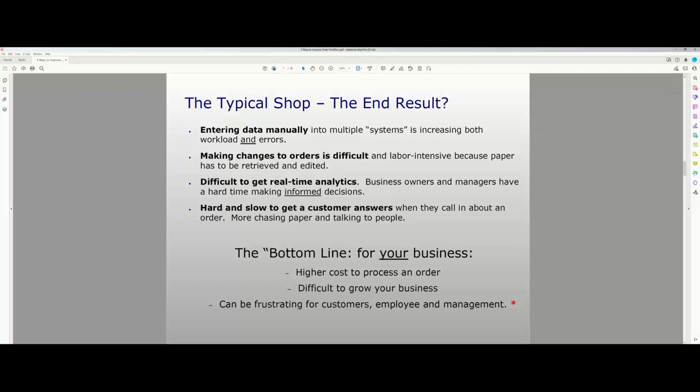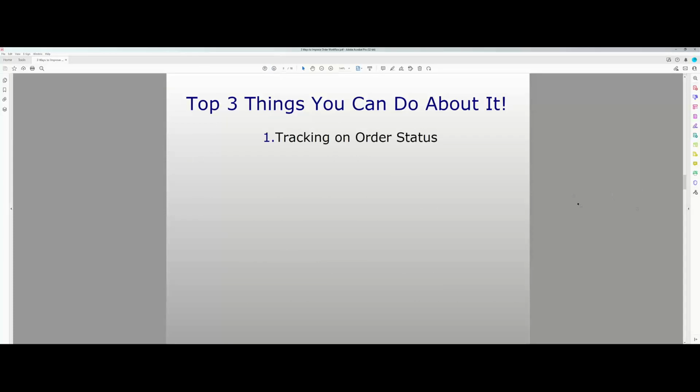Okay, so let's talk about now. We've talked about what the problem is. Now let's talk about the top 3 things that you can do about it. And the first thing is tracking on order status. So the subject here is knowing what's going on with an order. So I'm going to flip over to our on-site system here.